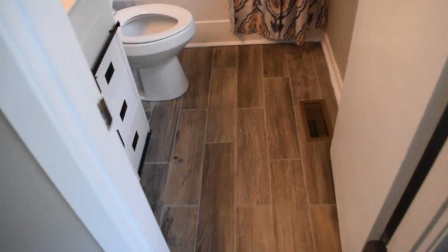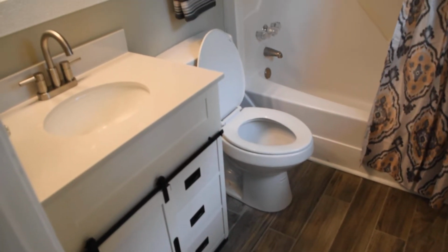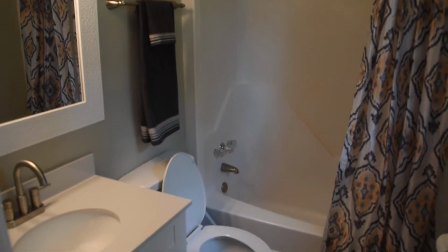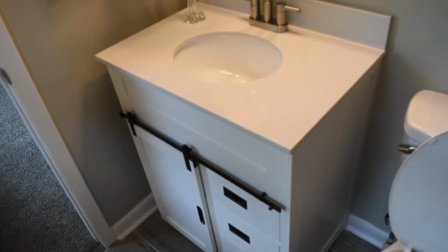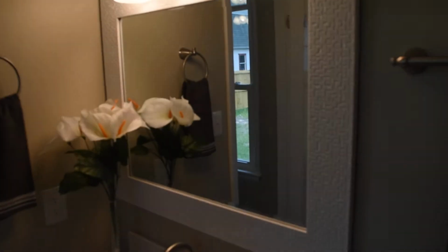And I really like this tile floor in the master bath. And here's another look at the vanity. That's really unique. And a closer look at this custom mirror.